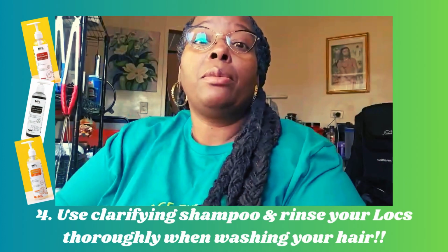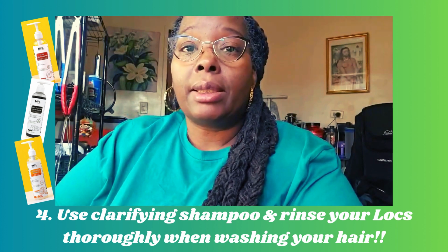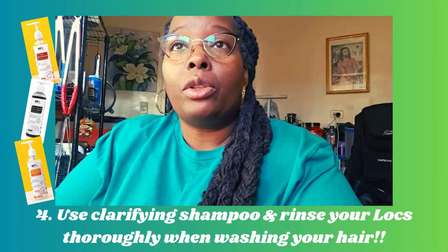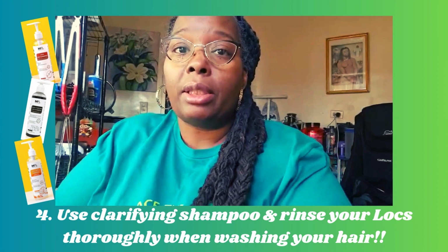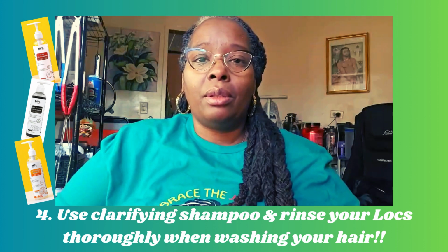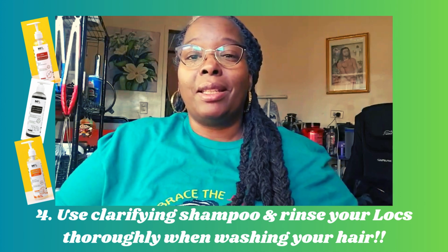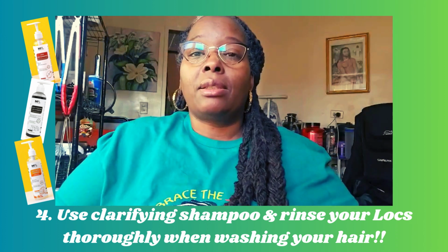Now, to be proactive in preventing buildup when washing hair, again, as I said before, so now we're on number 4. Properly washing your hair. What do I mean by properly washing your hair? Number 1, you want to use a good clarifying shampoo. A good clarifying shampoo. Again, I said before, I'll say it again. The one I use is Made for Locs shampoo.